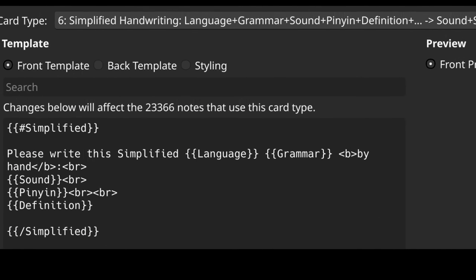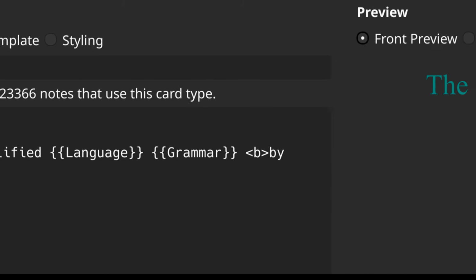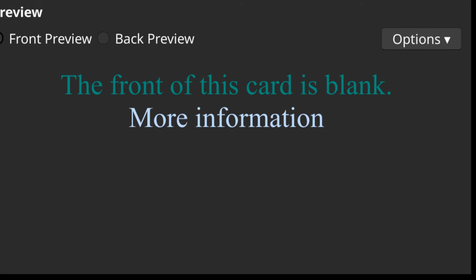And this is the card for simplified handwriting. As you can see, the entire card is sandwiched in a conditional. And if there is no different simplified form in the database, Anki will tell me in the preview that the front of the card is blank. Now that's because Anki will not make a card if the entire card type is sandwiched by that conditional and the note does not meet the conditional. Or in other words, if it's looking for something in the simplified field and there's nothing there, it just won't make that card.